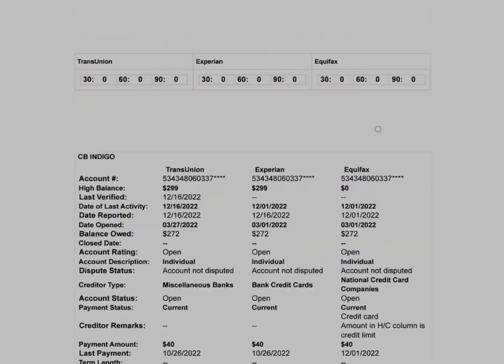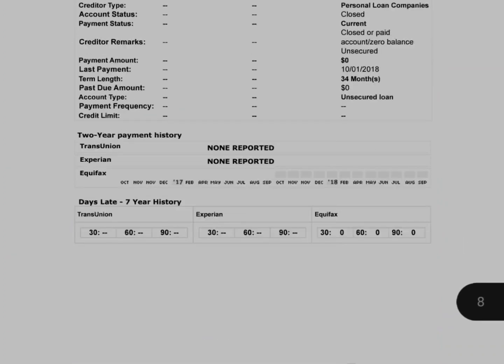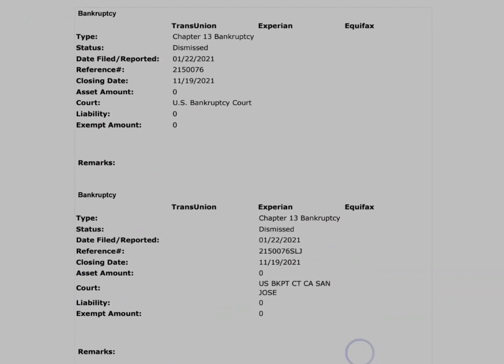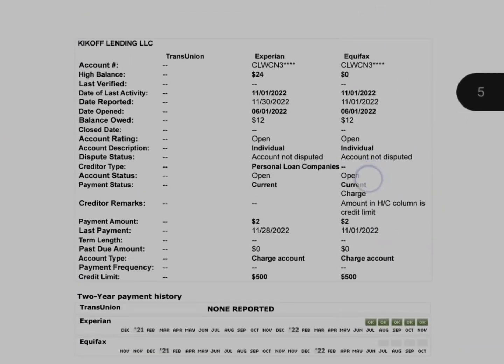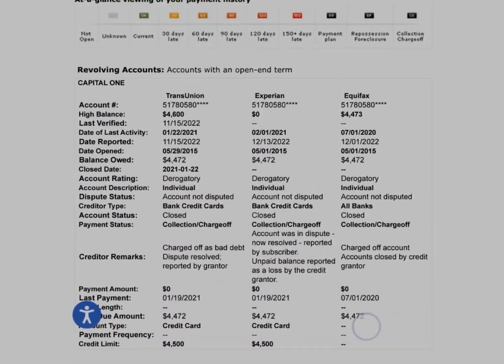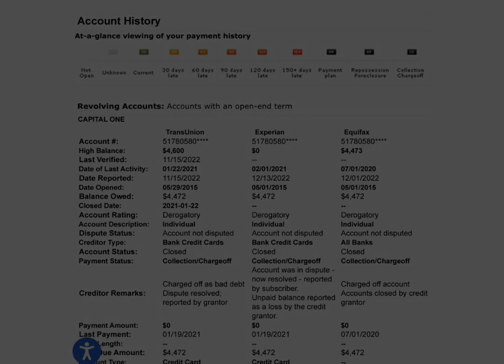But let's scroll down and look at one that is really, really crazy. Where is it? Okay, I believe it was Capital One. Or was it Devora? Where is it? Okay, maybe it's Capital One. Okay, so automatically.